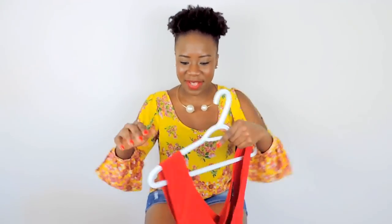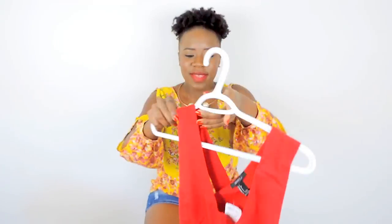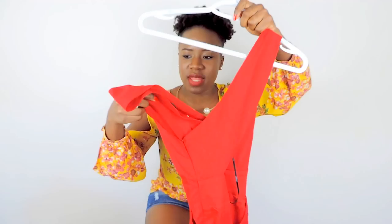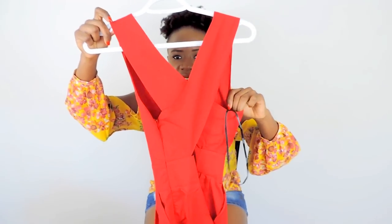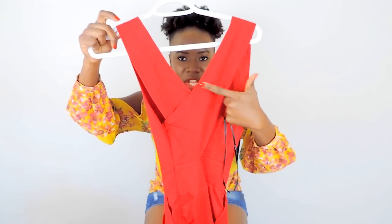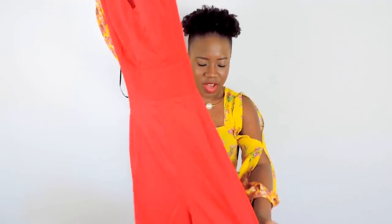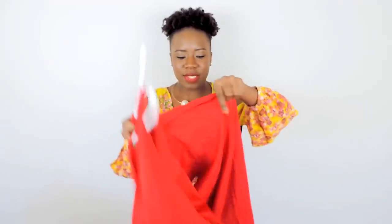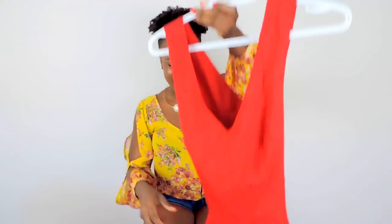Still from Forever 21. This is like my best buy from Forever 21. I got this red jumpsuit, it is so pretty. And it has that cross detailing at the back. It gives you that X cross detailing. So you have cutouts and your back would be showing a bit, just showing some skin. It also has that wide leg palazzo effect, which is in trend. And this was originally $35.80, but I got it for $12.49. They were doing extra 50% off all sale items and it was free shipping too.